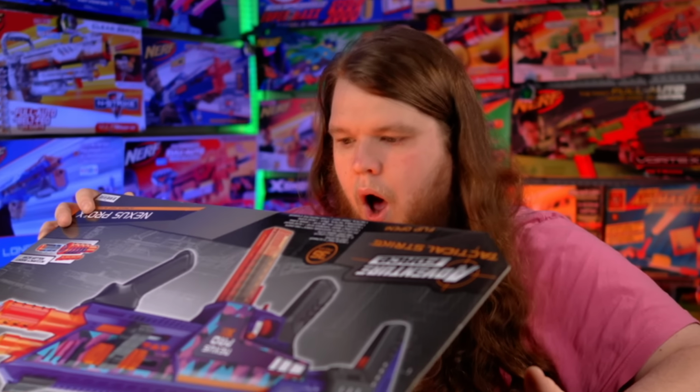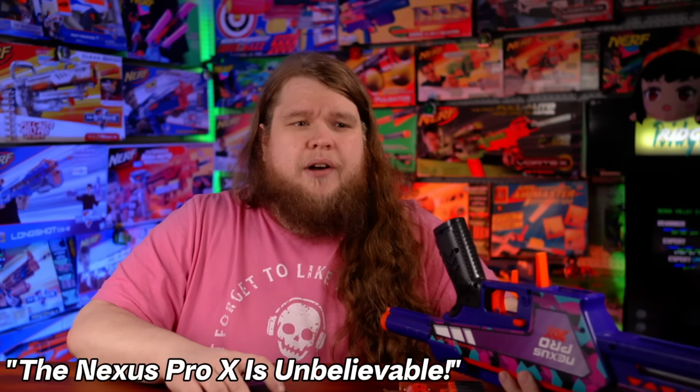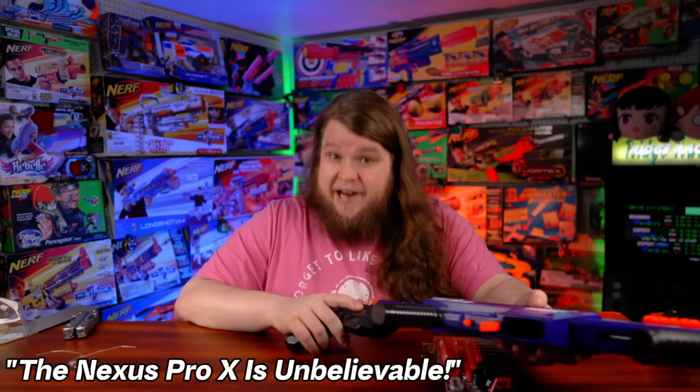Let's start with the most obvious choice, and that is the Adventure Force Nexus Pro X available at Walmart. This is the best all-round blaster with the smoothest prime and the best bang for your buck, coming in at $50 USD without a sale.